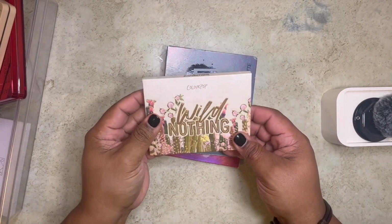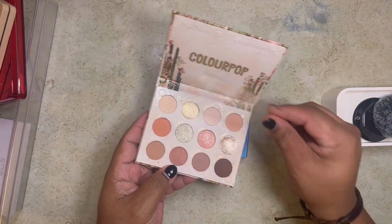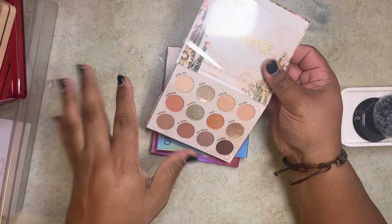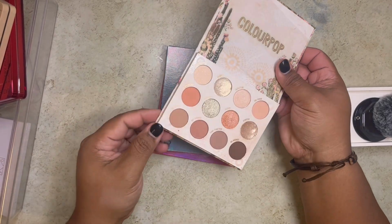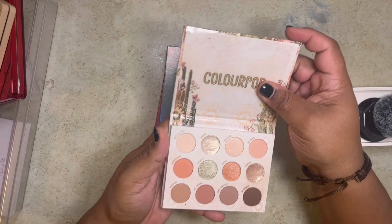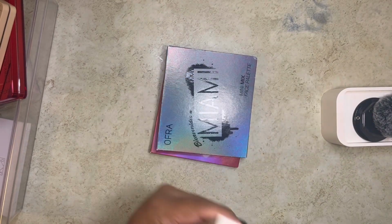All right, this Wild Nothing palette from ColourPop. It's so beautiful. It's like springy and fall and just very light, you know what I mean? And I love it. Quality is still really good. They still sell it. I am keeping.